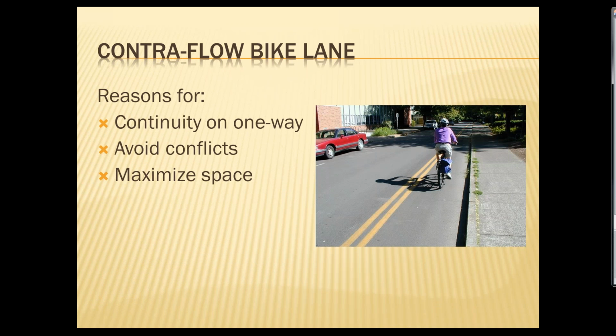All right. Now, last week in the webinar, we had a question about when you might choose to have a contra-flow bike lane and what you might do with that. Certainly, one of the reasons you might do this is you have some one-way streets in your network, but you're really making it a long out of direction trip for your bicyclist to get across town. You might choose to do a contra-flow bike lane. You also might do it to avoid conflicts. For example, if you have a lot of driveways or parking on one side of the street, you can put the bikeway on the opposite side of the street to avoid those conflicts.